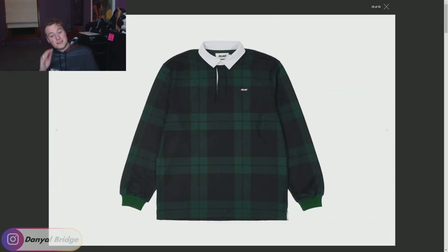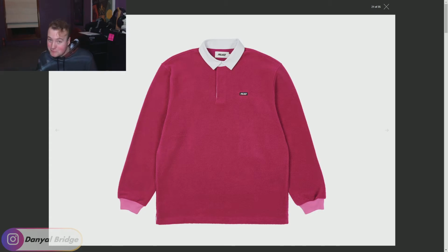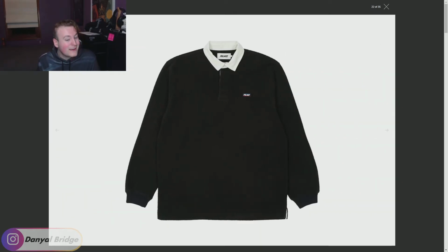Look, I wasn't a fan of it initially when I saw the plaid one. I was like, I don't know, man. What are you doing here, Palace? Leave the all over print fleeces to Capital. But when I saw these colors, I was like, actually, not too shabby. I wouldn't wear the pink one. Not for me. I don't have any rugbies or any polo collared shirts like this in my wardrobe at all. But if I was to buy this piece, I'd be hitting up the black one. The black one would be nice.